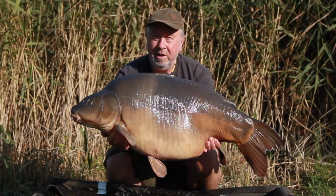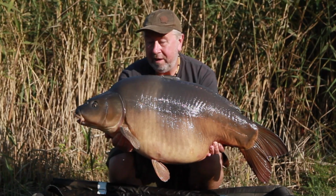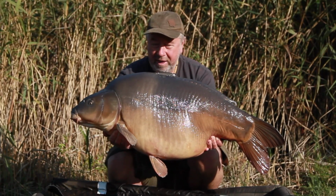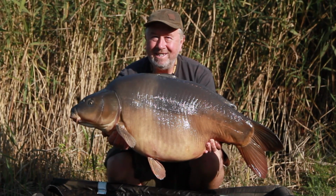Yeah, I heard a little bit about Nekielka Lake. Didn't know much about it, but I knew there was some good fish in here. Plenty of 20 kilo fish. And there we go. Started off with one straight away. And they don't get much better looking than that. Phew. What a result, eh? Happy days.